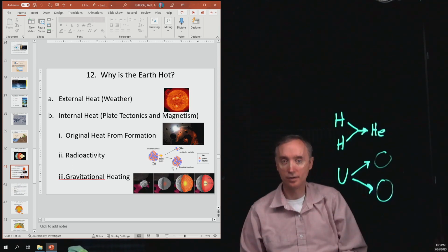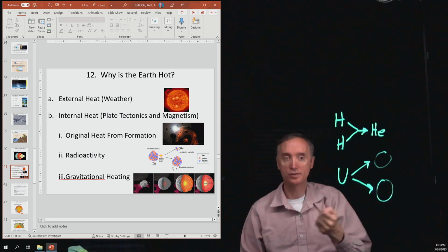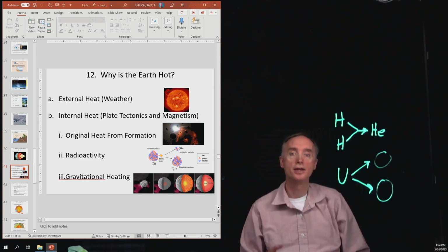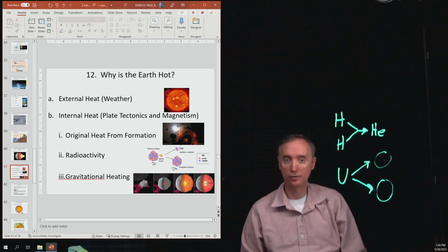So those are the three main mechanisms that caused the inside of the Earth to be hot and keep it hot. And you might be wondering, well, why do we care? The internal heat is what drives plate tectonics, and it's also what causes the Earth's magnetic field. The external heat from the sun is what drives weather on Earth. So it's very important that energy is interacting with the Earth because it's helping to drive all of these processes.